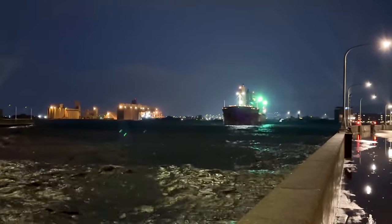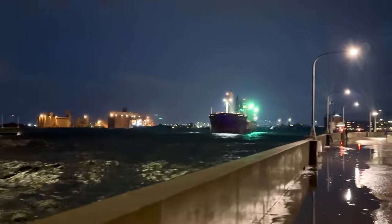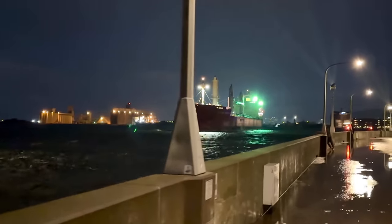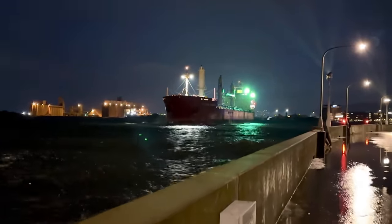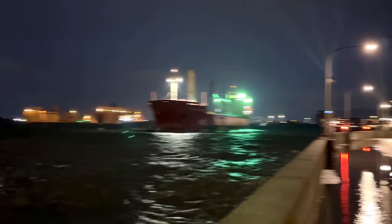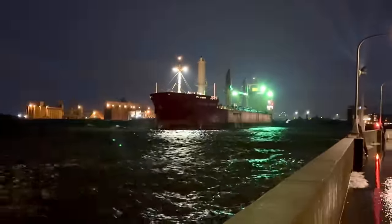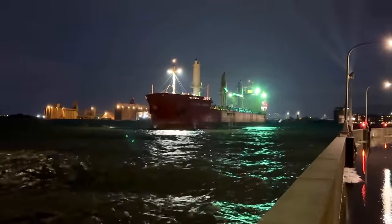Now you can see these lights illuminated. Let's move around just a little bit. I got the rubber boots on, so we're going right through the puddles. Very bright light that illuminates that bow. Look at the superstructure. And someone pointed out before that on these ocean-going ships, it's not a pilot house on top of the superstructure. That's the bridge. So that's where the captain and those that are navigating the vessel are stationed.